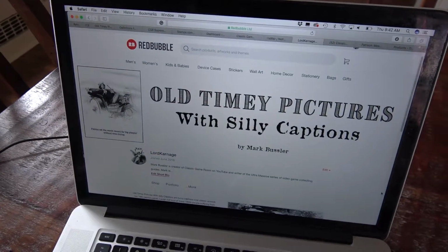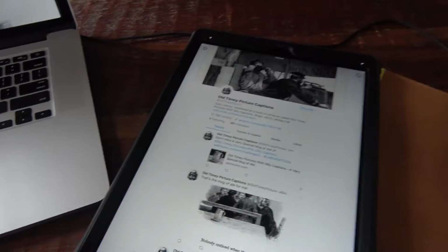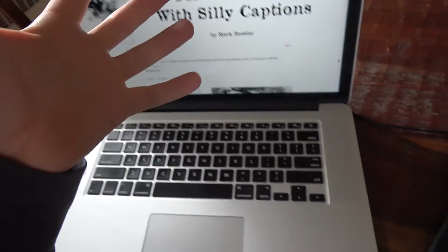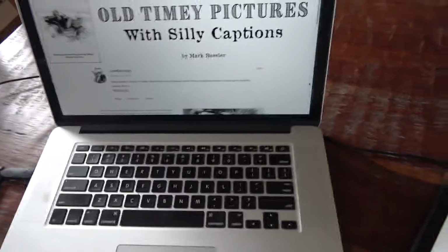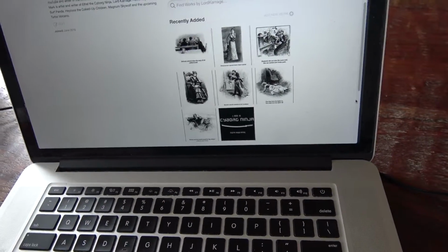Good morning. This is a behind the scenes with Classic Game Room, and I haven't had one of these in a little while because really I don't think there's been all that much exciting going on behind the scenes. I mean, there has, but it's all tactical. And you probably noticed one of my current projects is old-timey pictures with silly captions.